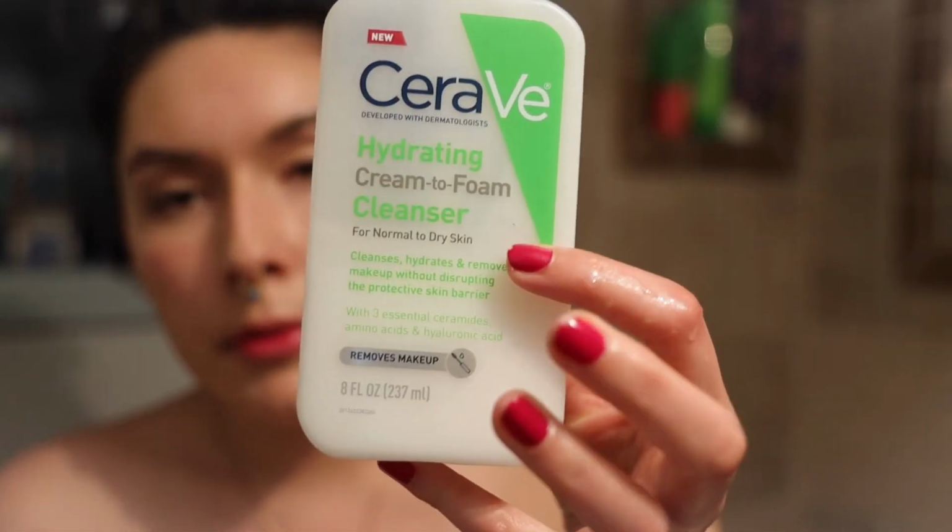But this is the one that removes makeup, because there are two different types of this and one does not remove makeup. It's more of just like a creamy cleanser. So I like either of these, honestly. If I feel like my skin's a little bit more congested and I'm not doing any actives that night, then I'm going to use this SA cleanser because I do have sebaceous filaments, and salicylic acid is good for dissolving the excess oil that creates sebaceous filaments.